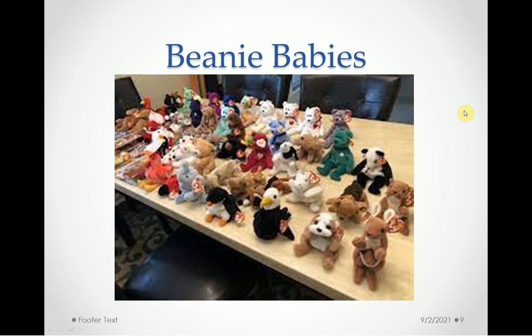Beanie Babies. Now, we know that this went through their own fad with the rise and fall of the market, and I see these all the time. And like any category, 98% of it is junk, and that 2% is worth something. If you know what that 2% is, you can do pretty well. With Beanie Babies, same thing. Most of it is junk, and so I stay away from it. I see it all the time, and I just don't get involved with it.